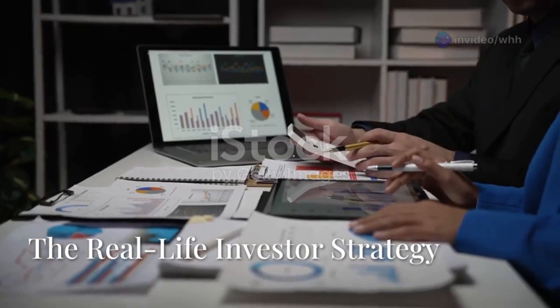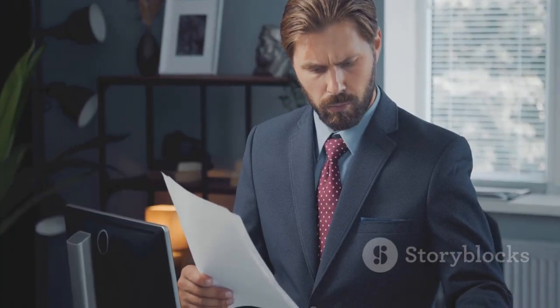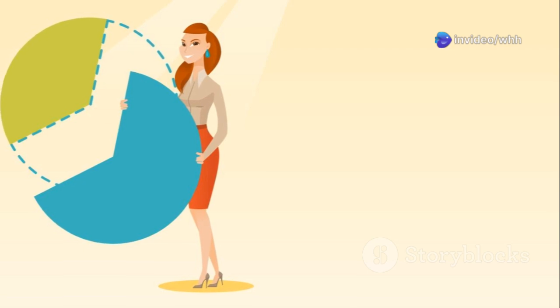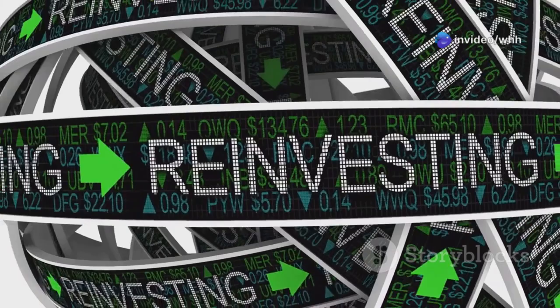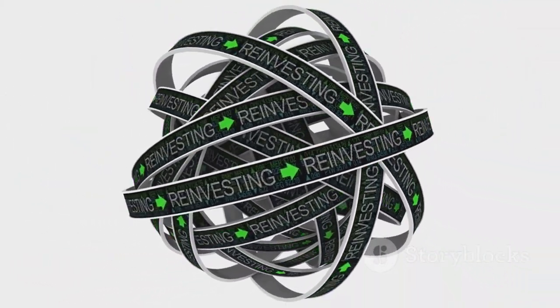Let me show you how two investors use this approach differently. Investor A, early retiree, age 45, allocation 60% SCHD and 40% SCHG, goal: dividend income plus principal growth. Result: covered 50% of annual expenses with dividends, reinvested SCHG growth during bull years.